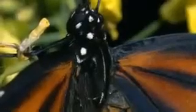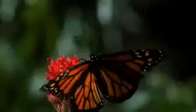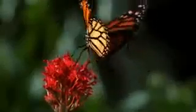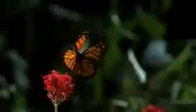Nature uses bright orange as a warning. Monarch butterflies taste foul, and they advertise this with their bold pattern of orange and black. This eye-catching pattern is easy to remember. One disgusting mouthful of monarch, and the lesson is learnt.